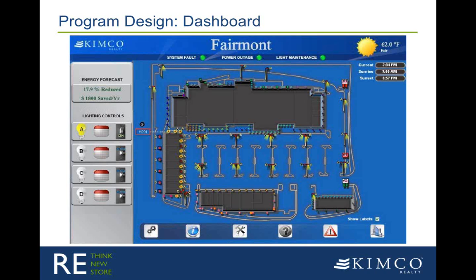If they want to change schedules, they would click on the calendar icon for that group, and there would be a drop-down menu that would give them a series of predefined schedules, be it dusk to dawn operation or a schedule with a night lighting mode where it would turn off from, say, 1 a.m.